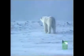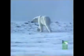In this frozen land, being able to disguise yourself as a snowdrift is a huge advantage when following in the footsteps of a polar bear. But most of us would need more than just camouflage if we met a hungry bear of any kind.